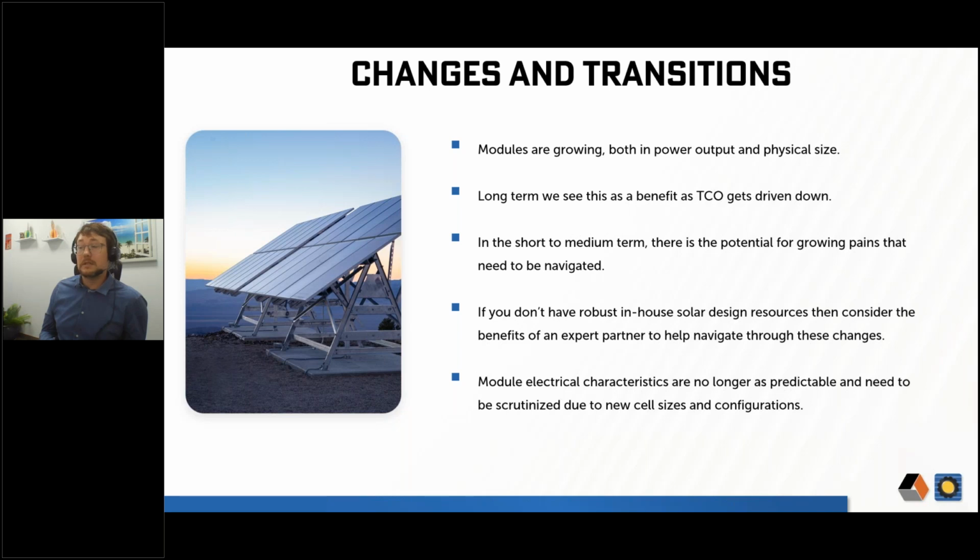And last but not least, module electrical characteristics are no longer as predictable or linear as they used to be. You used to kind of be able to look at the increase in power rating of a module and say, well, I kind of know what that means in terms of the VOC and the ISC. That is definitely not necessarily the case anymore.